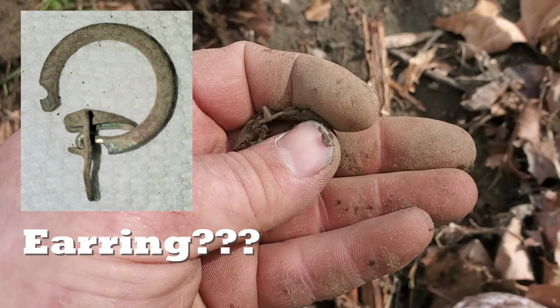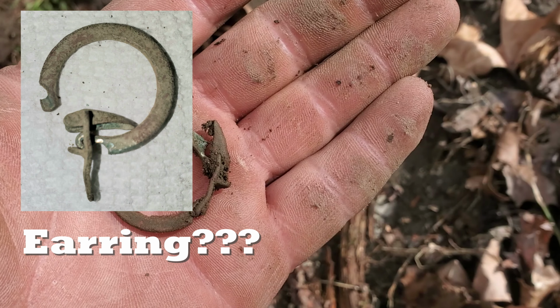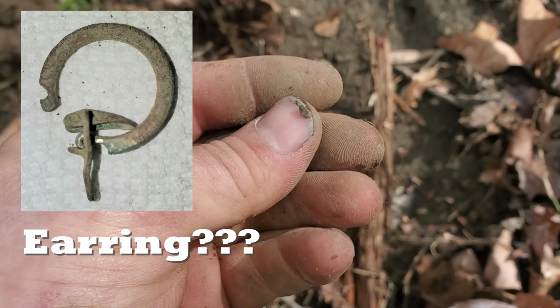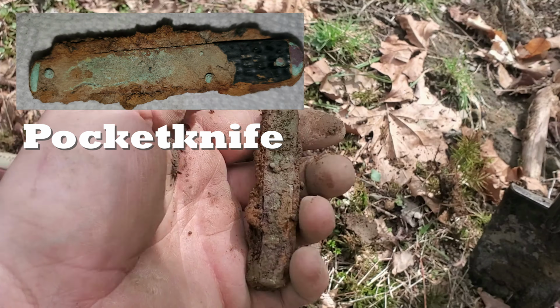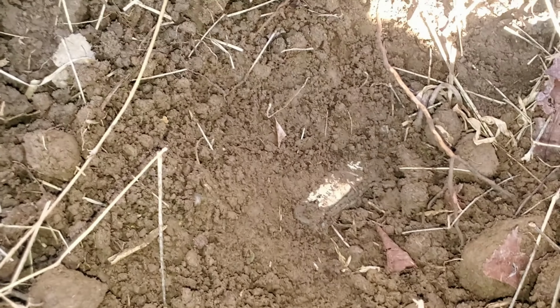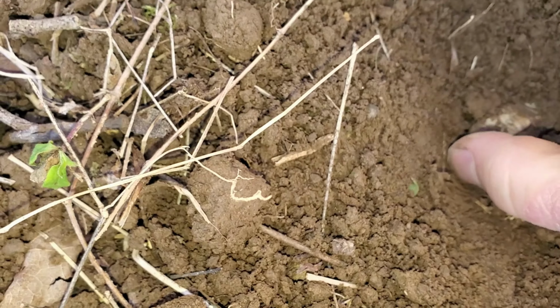Sure, but I think this here might be an earring. What do you all think? All right, and right here, got a very corroded pocket knife, but we'll take it. Looks like we got ourselves another pocket knife. That'll be easy with it, I don't want to break it.